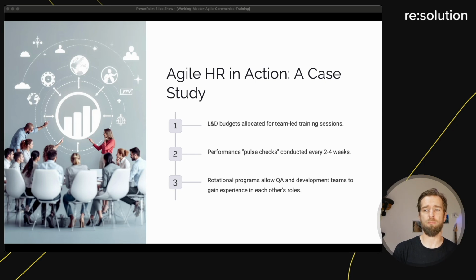So here are some cool ideas out of a case study. Allocate your learning and development budget directly to the teams so that they can decide on their own training sessions. Do constant performance reviews or more pulse checks, maybe every 2 to 4 weeks. This makes them short, in most cases just 10 to 15 minutes, and you don't need to have these annual reviews anymore.